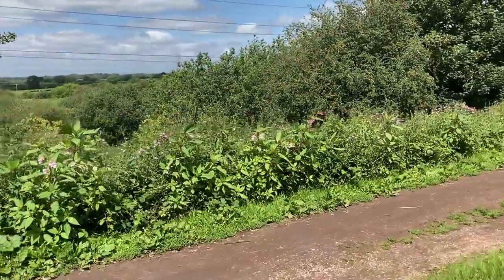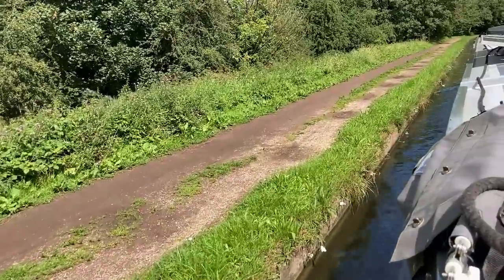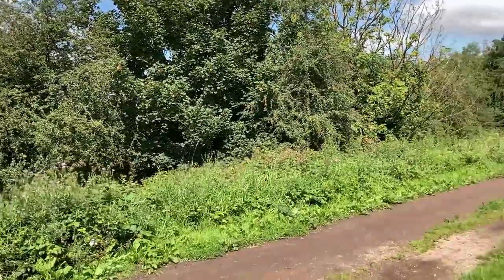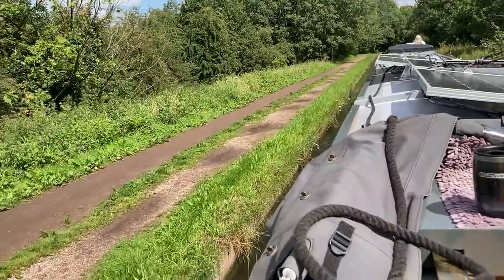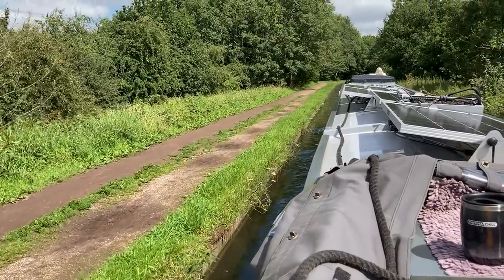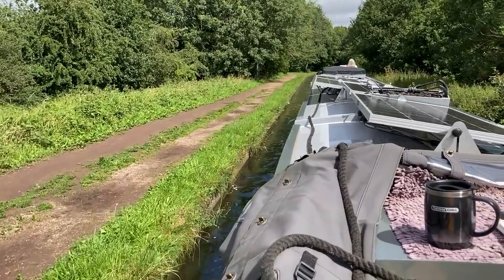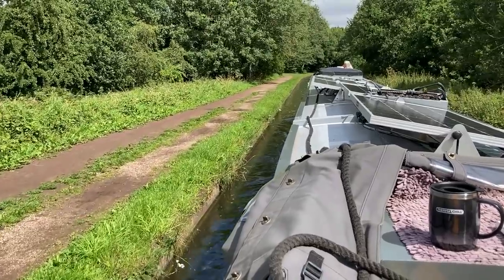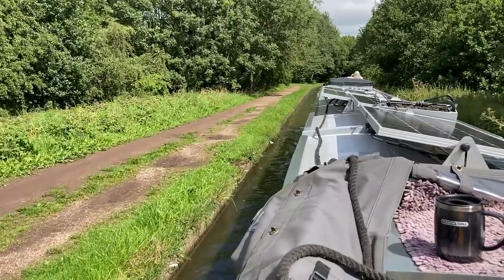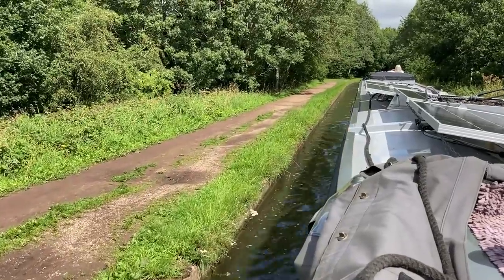We're now passing over Bollin Aqueduct. As aqueducts go, it's nothing special. There used to be some lovely views here, but now the trees have grown. But in 1971, the aqueduct collapsed and it closed the canal for 2 years. And the reason it took so long to repair, because there was a massive, massive debate going on about who was going to foot the $250,000 bill to rebuild it, but it did eventually get redone, and here it is today.